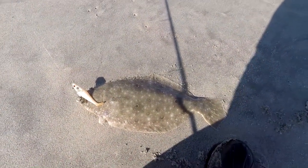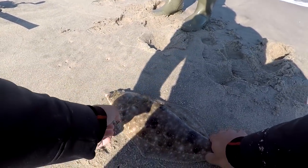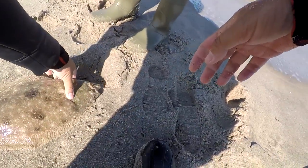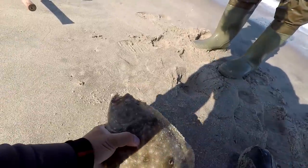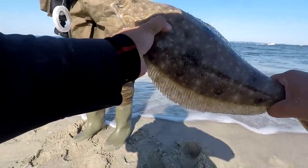I'll take a photo and just release it. Nice. Yeah, for real. This is too funny, you know? That's heartbreaking. It's a whole season. Oh, he's throwing up little crabs. Look at this, he's throwing up little crabs. So fat.